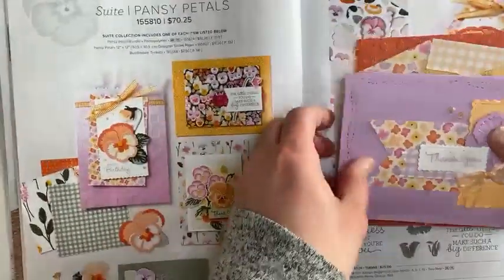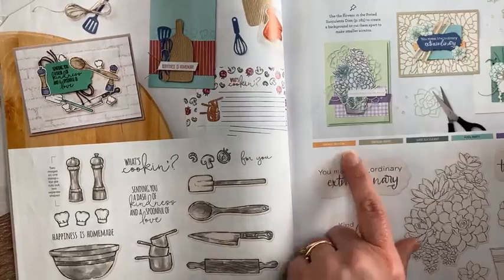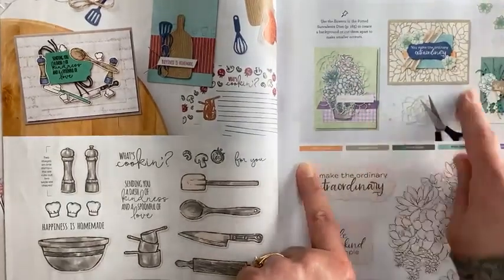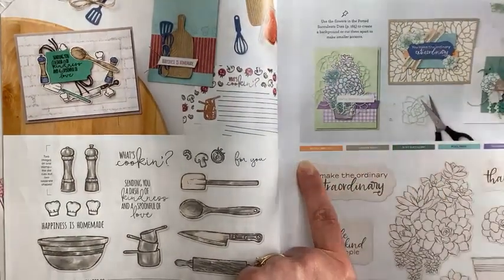Isn't it fun? So that is definitely one you want to take a closer look at and probably add to your shopping list. Again, throughout, just look for these color combination suggestions. I love that they're in here. They show you some samples and then they tell you the colors that they used. And I just think that's such a helpful tip to have.